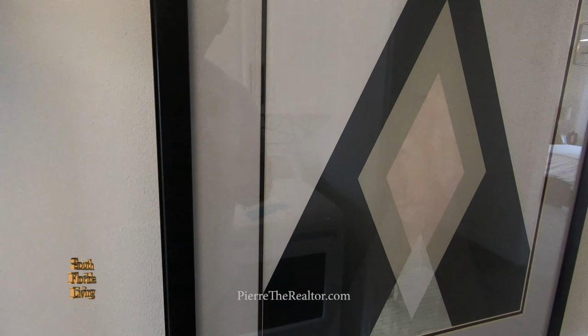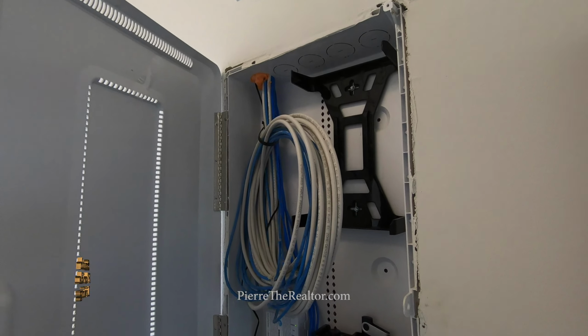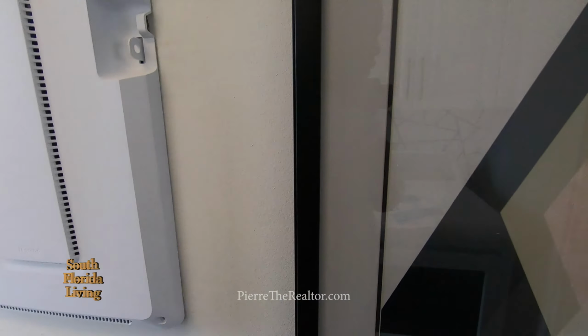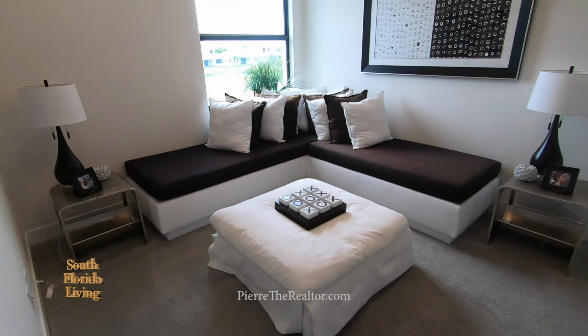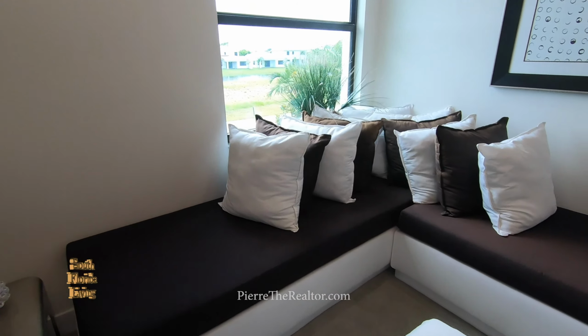You got your smart box. Okay. Which this looks like one of the more neater ones I've seen. Okay, they did their thing. You got security up. Okay. You got a nice little media family room.